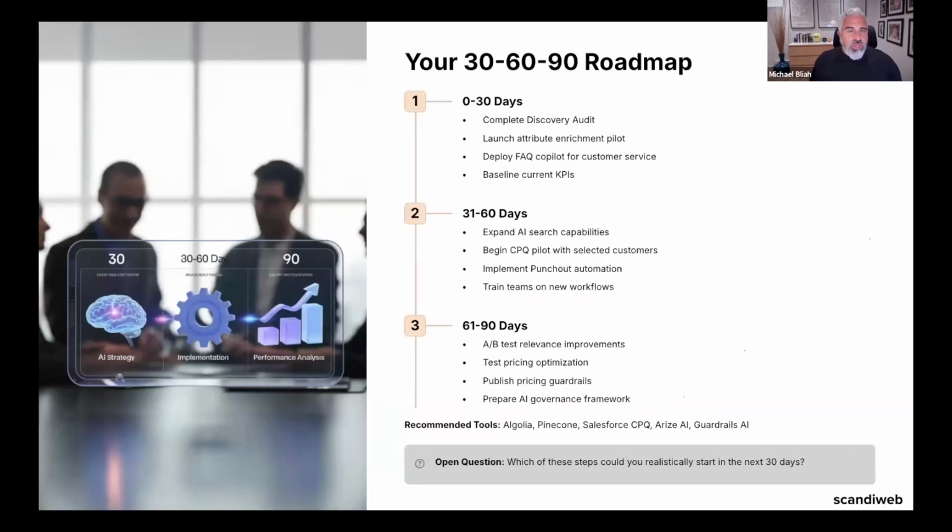I prepared a little roadmap for you: 30, 60, and 90 days. That's something we have at scandiweb as well regarding AI implementation. So there is a rollout. From 0 to 30 days, there is a discovery audit, an enrichment pilot, and an FAQ copilot as well. These are the three main things that will be done in the first 30 days.